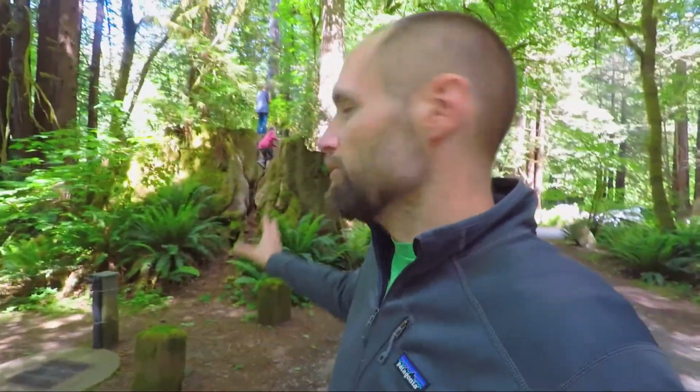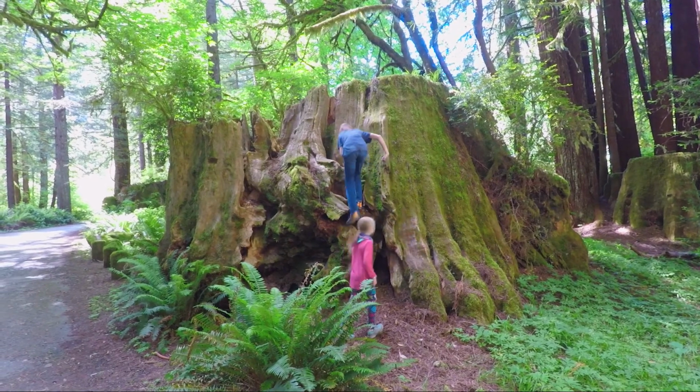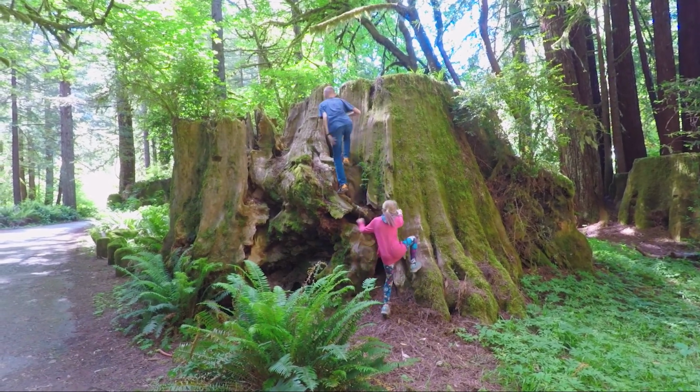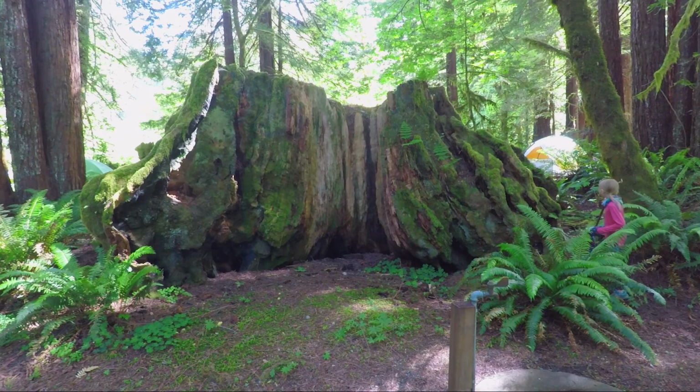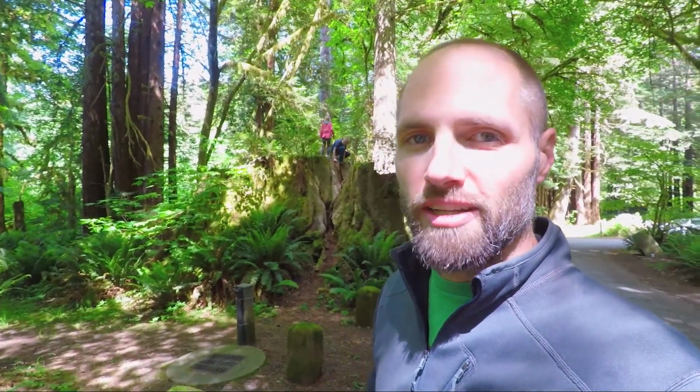I'm sure this is the case with all of the parks here in the state park system, but they've got all of the old growth redwood trees. Most of them are cut down, unfortunately. I don't know if that's for safety here in the parks because they don't want these huge trees falling on someone, but all of these sites are just chock full of these huge stumps that you can run and play and jump on.